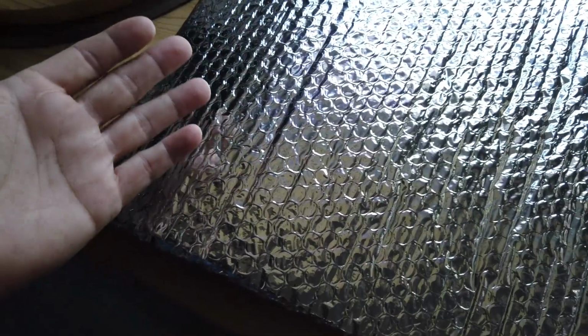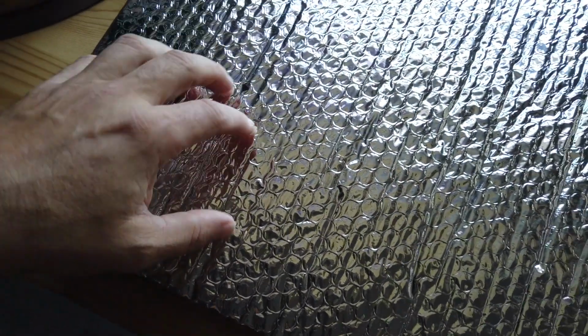This stuff can be bought, I think, for maybe $1 a foot. I think you can go to your big box store like Home Depot or Lowe's and you can pick up a 50-foot roll of this for roughly 40 to 50 bucks.